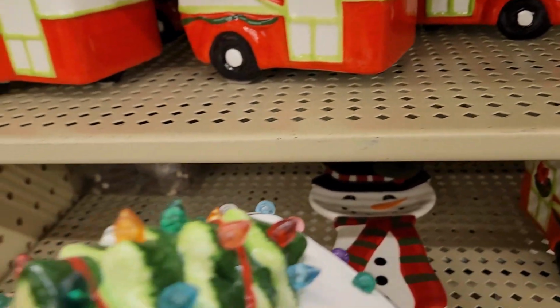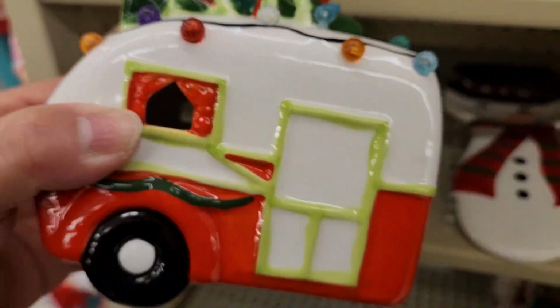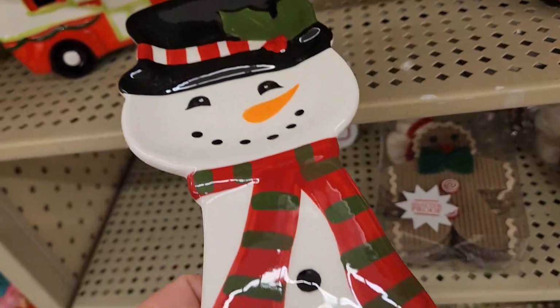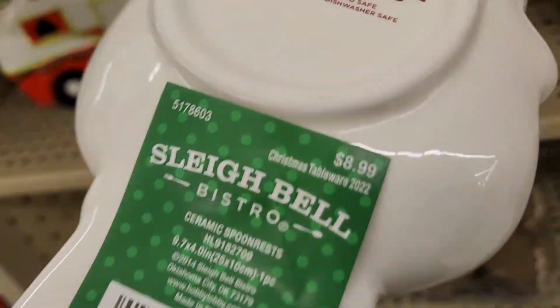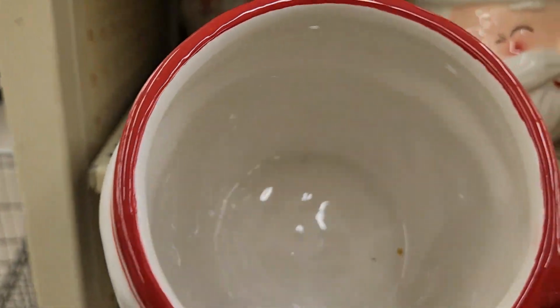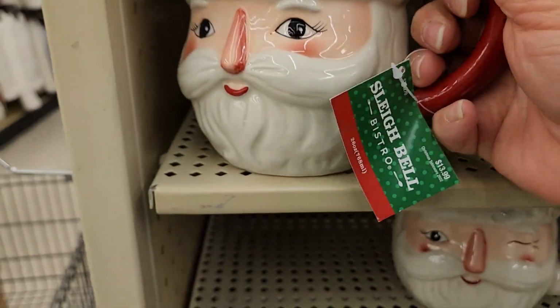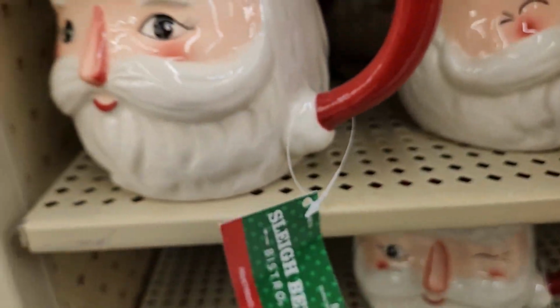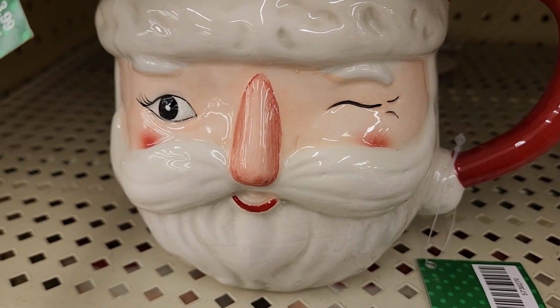And here are some adorable ceramic pieces. This one is a little trailer. This one actually lights up. And this beautiful ceramic snowman is actually a spoon rest. And along the lines of ceramic, here are some ceramic Santa mugs. And these are listed each at $13.99 minus the 75%.